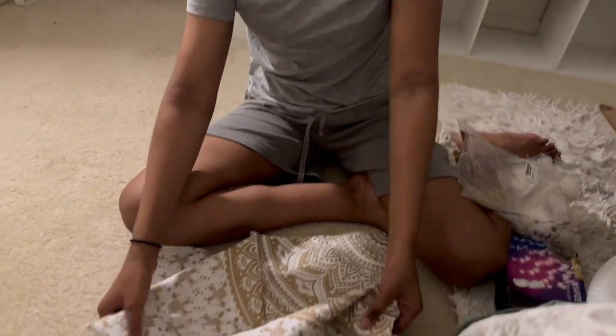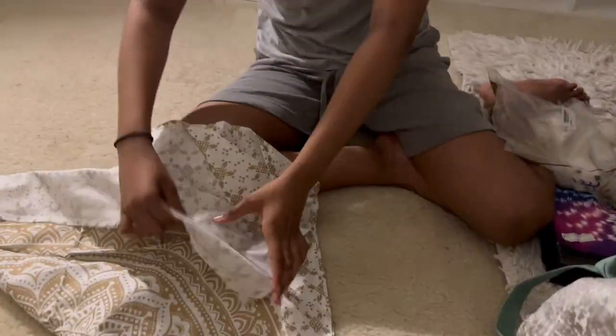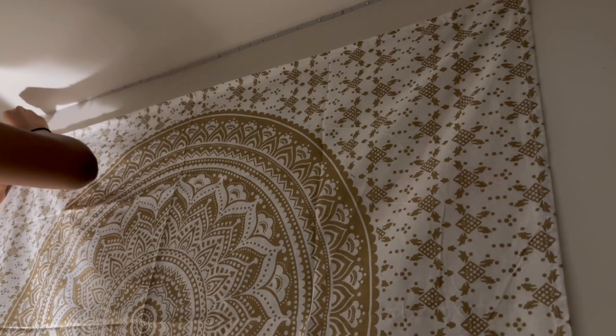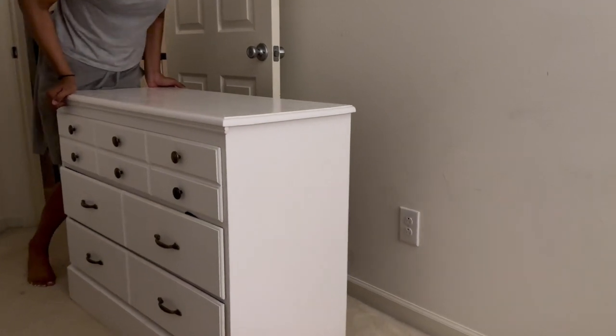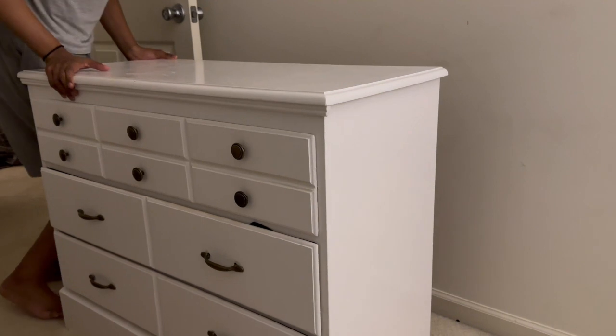I didn't realize it was going to be this small, so that was my first thought, but it worked out, so I'm not mad about it looking back. So now I'm hanging it up with some thumbtacks right over my desk, and I'm moving in my dresser, which is kind of hard because it was pretty heavy.